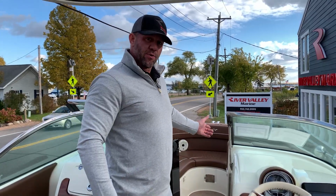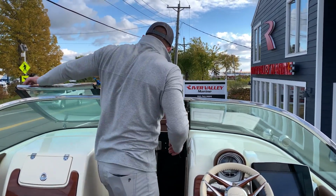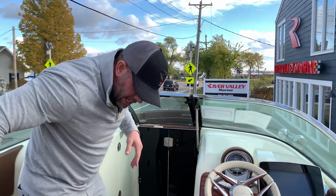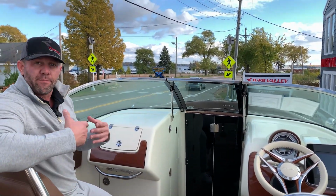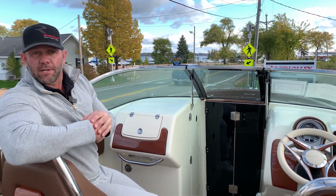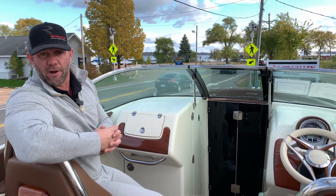On the bow pass through on these boats, you've got a wind dam. So if you do any early or late season boating, that's a nice feature to kind of shield you from the elements a little bit. This time of year, today's a beautiful day, it'd be nice to go and do a fall color run, but still get some protection from the elements.